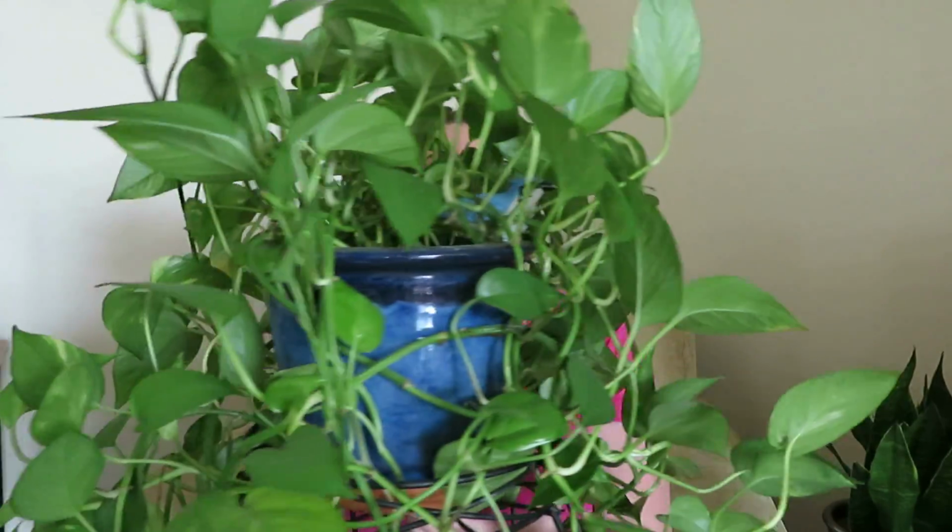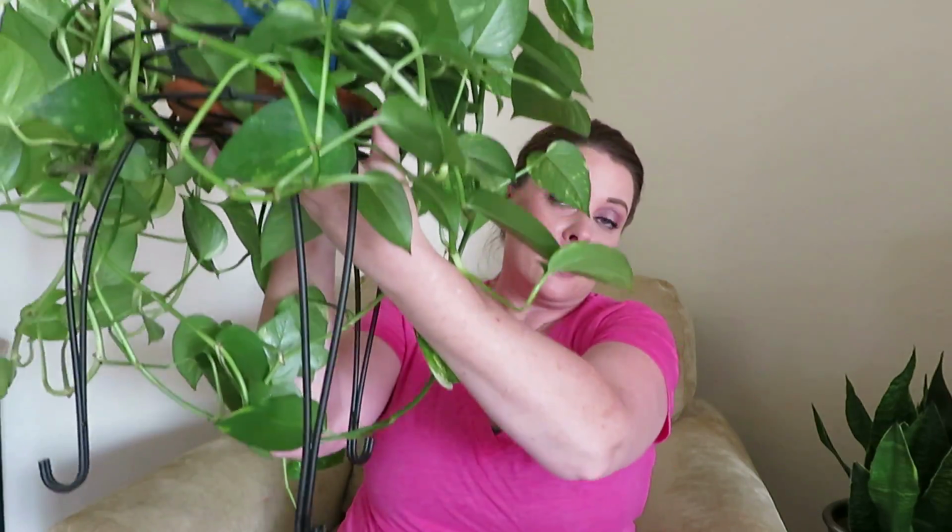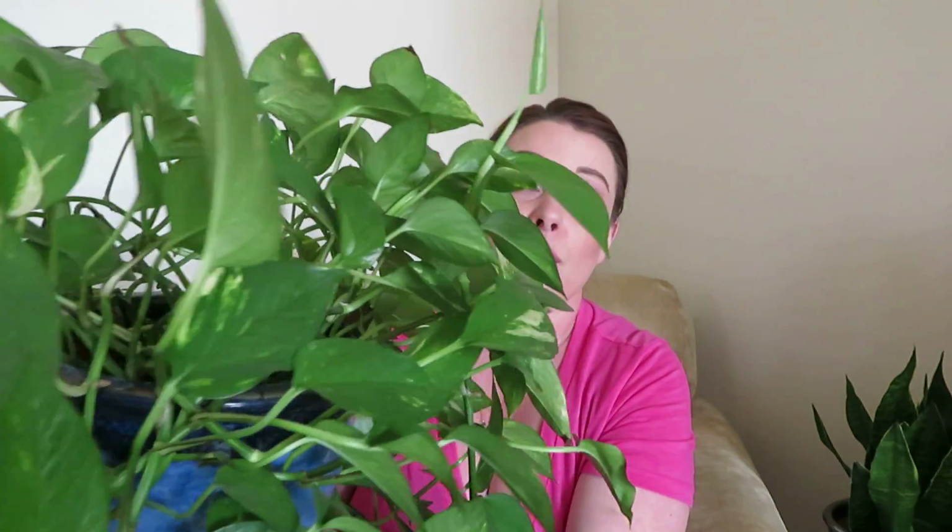So this is the plant. It is huge. I don't want to take it off the plant stand that it is on because it is kind of wrapped around it, so I'm just going to leave it. It gets new growth all the time. As you can see, this one here is new. It does sit in my dining room, probably 10 feet back from the east facing or the south facing window. So it does get a lot of light.